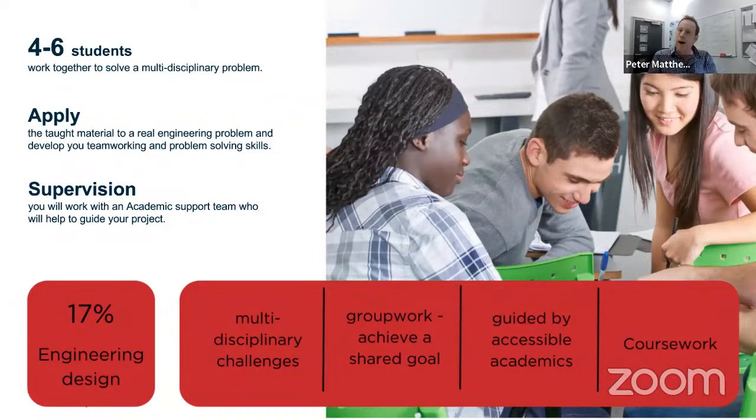You're guided by an academic tutor who helps you think about things. They're not necessarily world-leading experts, but they are very good at guiding you through the process of approaching the design problem.